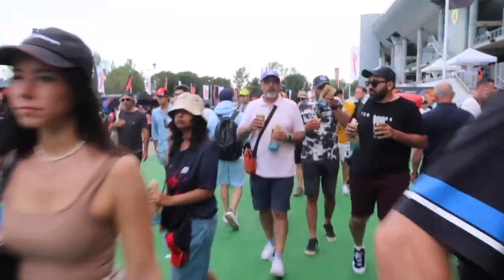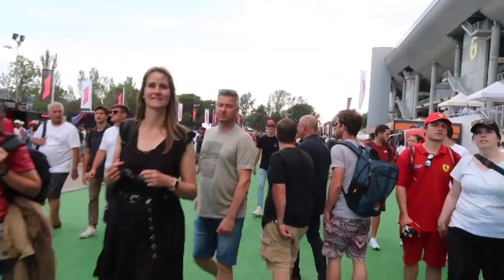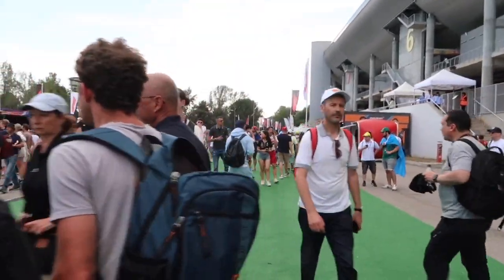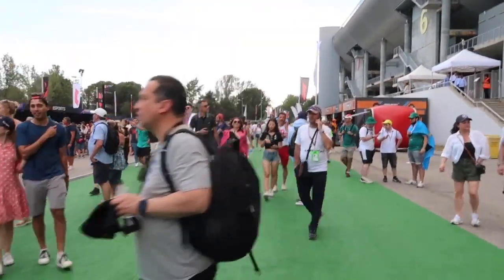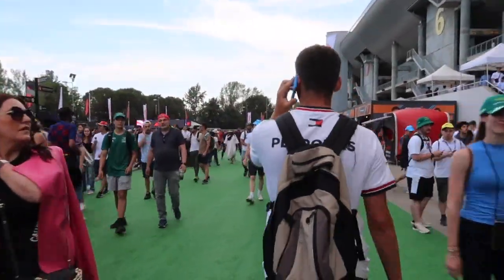So we've just come out for a little walk between, because what is it, F3 or F2? F3 quali starts in about 10 minutes, but we've just come out for a little walk and I just thought I'd show you guys the busy level. Obviously this is Friday afternoon and it's quite busy, so I don't know how crazy it's going to get the next couple of days.